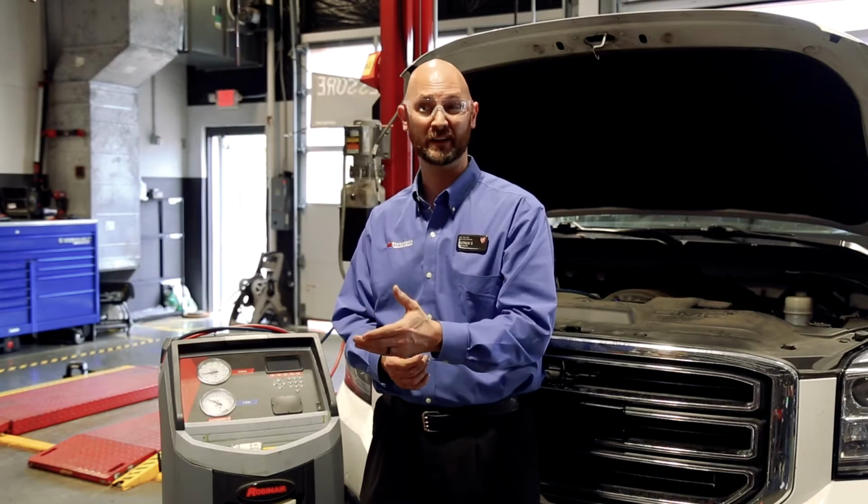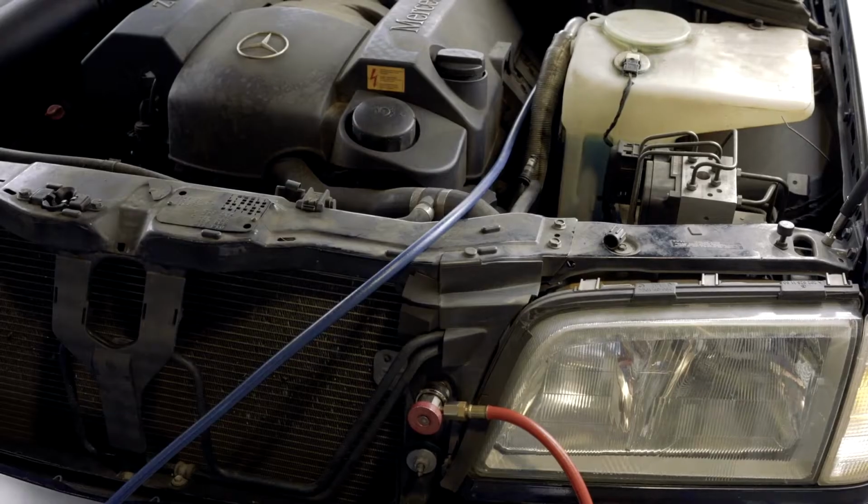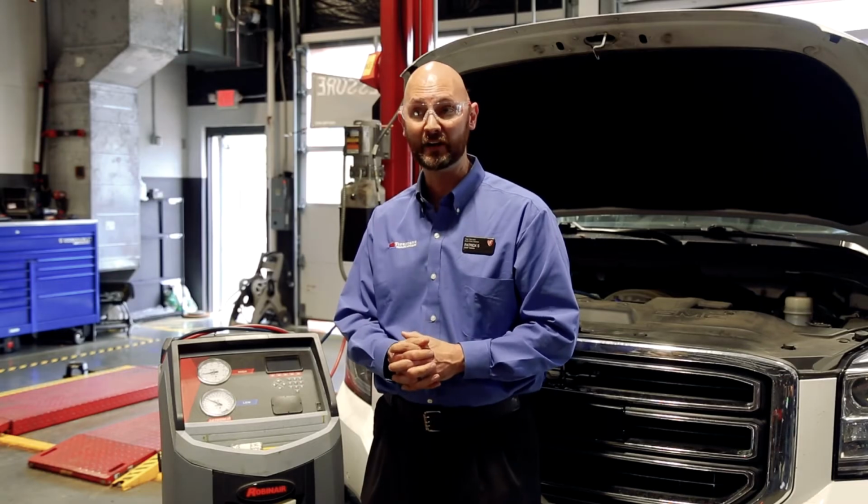Now, a lot of times it'll be low. What we have to do to fix that problem is pull from the AC machine the rest of the Freon you have in there, and then we restore new Freon. We'll do a vacuum test to see if it passes what we call a leak down vacuum test. What we cannot do is put Freon into a system that has a known leak.